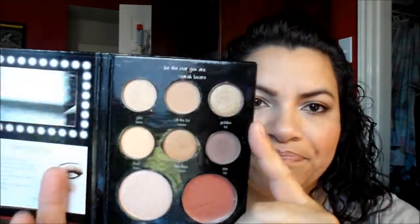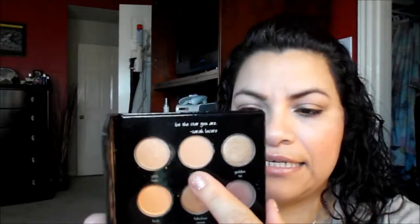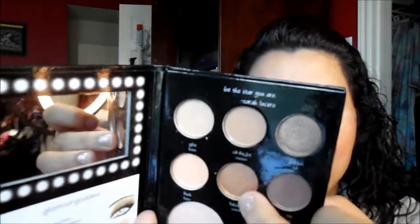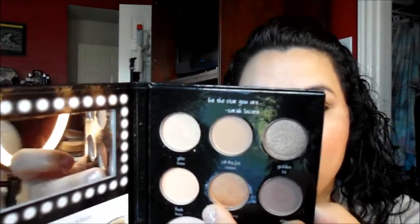So this palette here has 6 neutral shades: Glitz, On the List, and Golden. The next one is Star, the middle one is Fabulous, and the last one is Flash. Hope you can see those. So it has 2 matte shades, and then one kind of shimmery shade, and the other ones are more metallic.